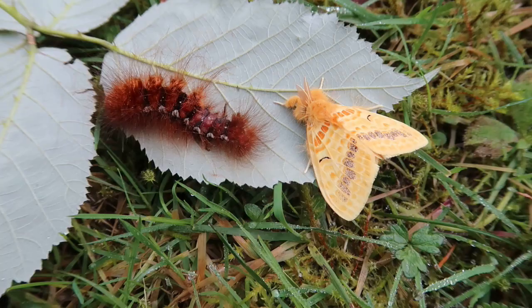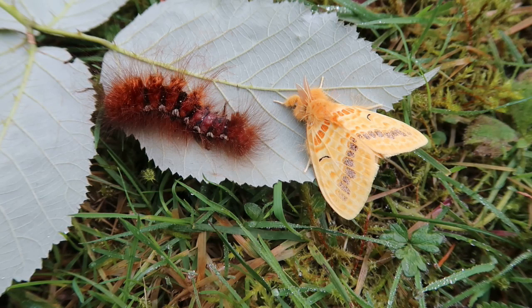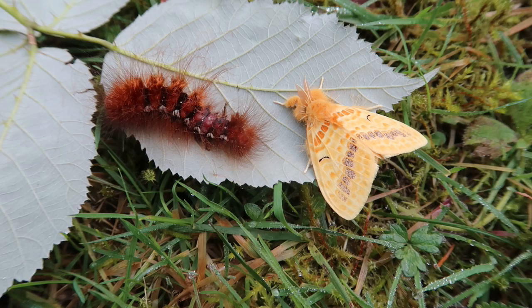So, what about the second caterpillar? Is it going to be a female? Will it survive or die like its brothers and sisters? Let's find out.